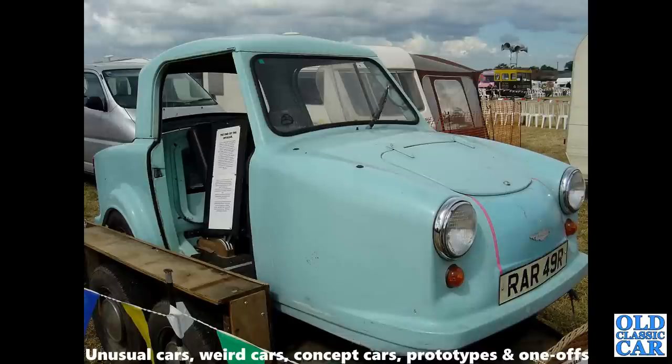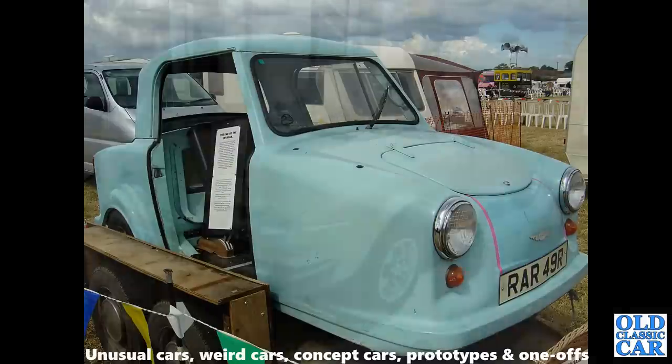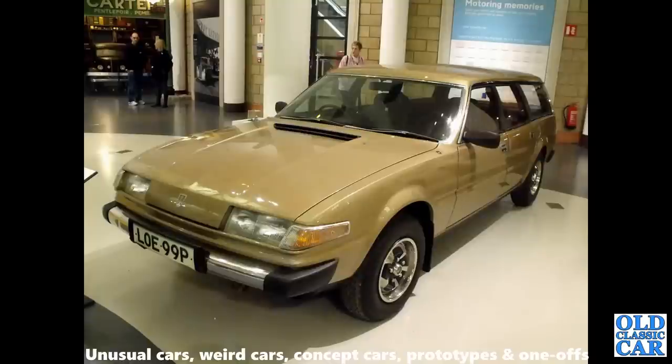1965. RA49R, this is another Invacar, this is a 1977 car. Very few of these left, but once upon a time they were quite a common sight. Back to the British Motor Museum and a proposal for an estate car version of the Rover SD1, this particular car from 1975.